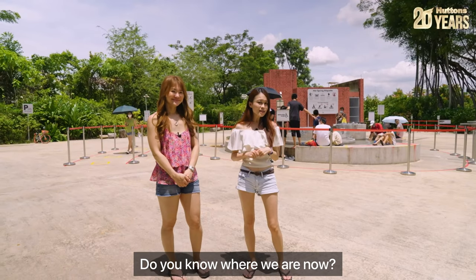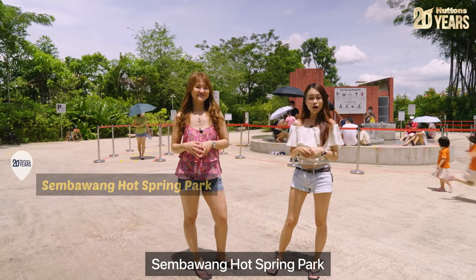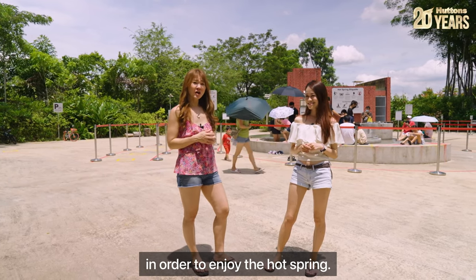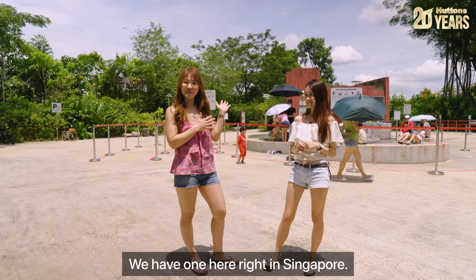Do you know where we are now? Right behind me is the Sembawang Hot Spring Park. Wow, you don't have to go to Japan to enjoy a hot spring. We have one here right in Singapore.